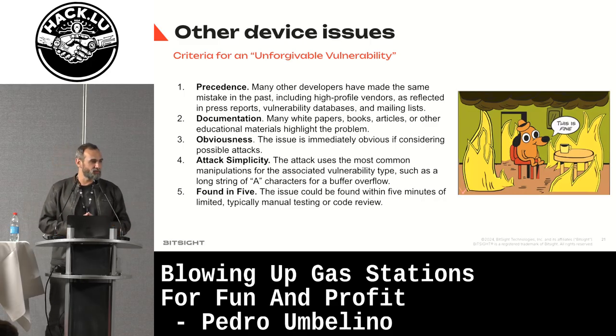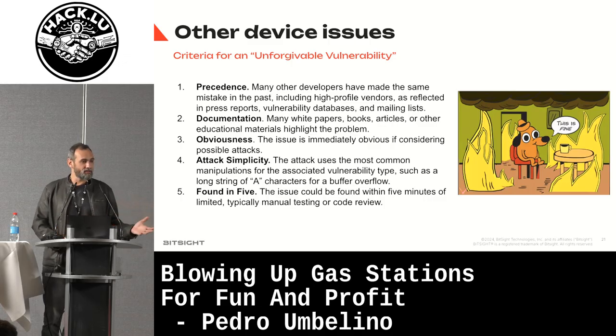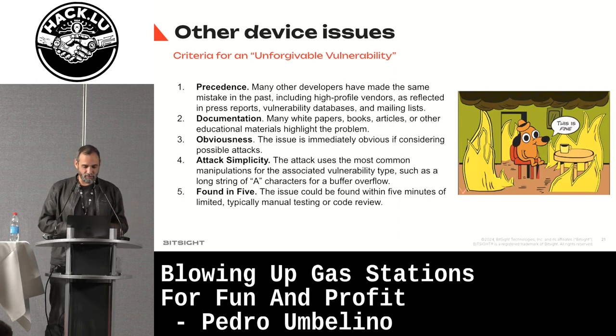I'll just go through the criteria really fast. Precedent: so many other developers have made the same mistake in the past. Check. Documentation: are there books, articles, educational materials that highlight this problem? Check. Are they obvious? Well, yes. Are they simple to exploit? Apparently so. Can they be found in 5 minutes? 5 minutes is a very limited time, let's be honest, but some of them, yes. I don't think found in five is a very strong criterion. If it's found in 10, I think it also fits the unforgivable vulnerability criteria.